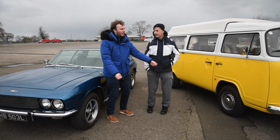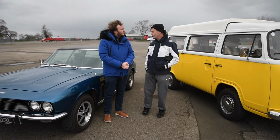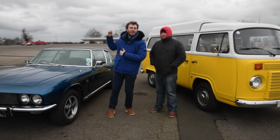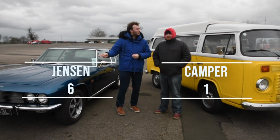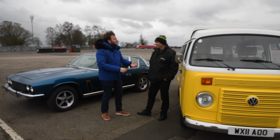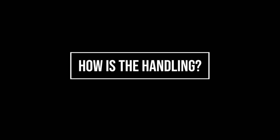Now, in total, we asked 8 people, and all bar 1 said they would rather have the Jensen Interceptor. Now, I know what you're thinking, it's a silly test, but the camper van is supposed to be desirable. It's one of its main selling features. But to be honest, we could get hold of a Jensen Interceptor, and we went to Alton Park, so if you're really looking for a fair test, this probably isn't it. But anyway, we'll move on.